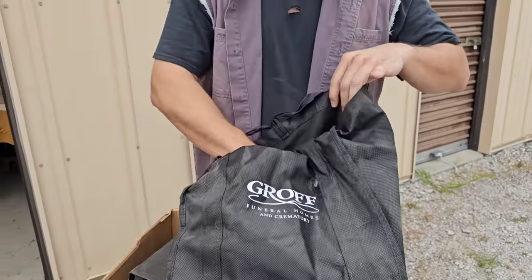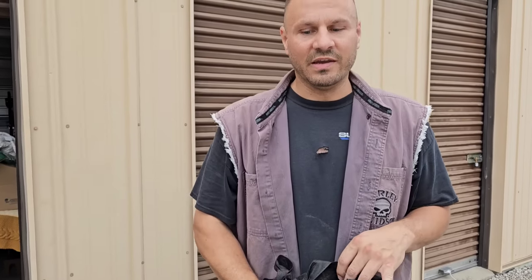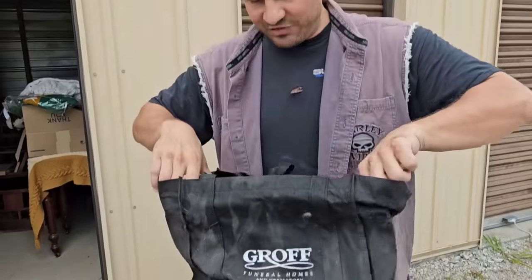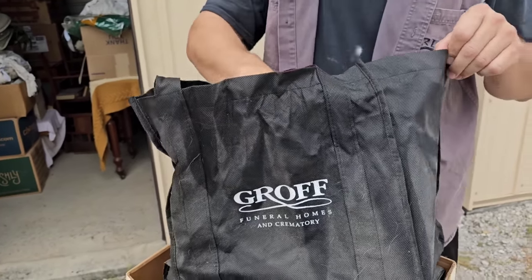Oh, no. It says funeral homes and crematory. You know what that means? Yes. She's dead. She died. And she probably had nobody. She probably had no survivors. And what happens is then all of her stuff goes into storage and then it goes up for auction because there's no survivors to actually pay.